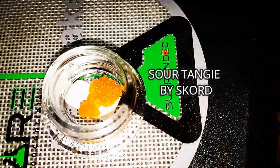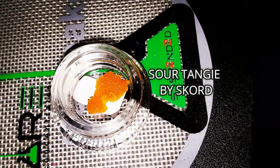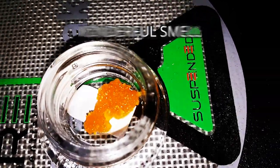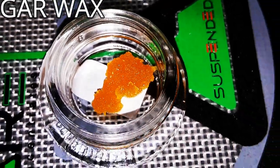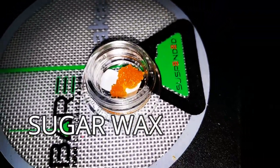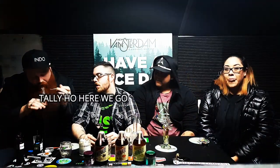All right, and here we have the Sour Tangy by Scored, and it smells amazing. It's a sugar wax, so one of my favorite consistencies to work with, so I'm super excited. Tally ho, here we go.